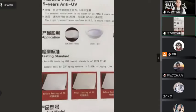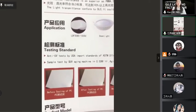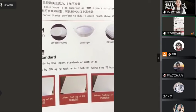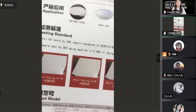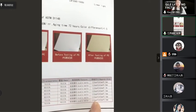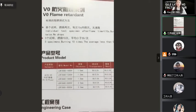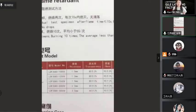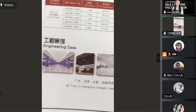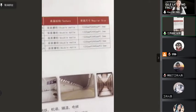Another product is the 5 years anti-UV product. It's water resistant. It's as good as PMMA, 5 years, no color change. Now the products are used for hybrid lights, with 5 years no color change. And the next page, we introduce UL94 V0 flame retardant products, used for metal lights and airports, and also public areas such as the library and the classroom.